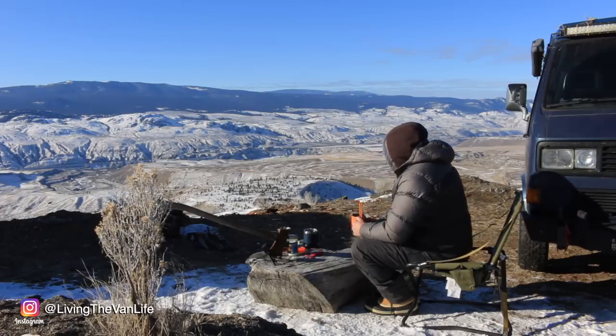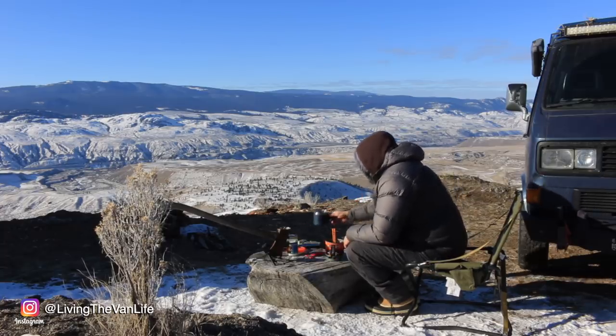From here, we're gonna pack up camp. We're gonna hit some more of these dirt roads up here around Kamloops Lake. See if we can find some good trails, do some exploring, and find a camp spot for tonight. Hopefully we can find a spot with a view overlooking the lake that'd make for a really nice sunset.